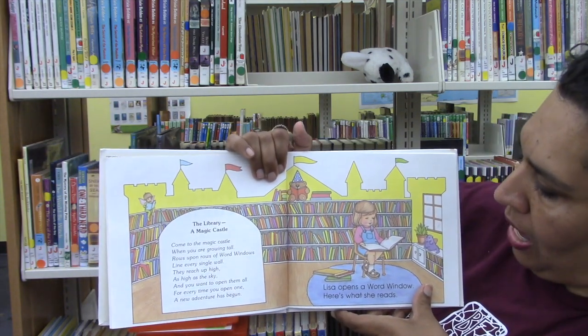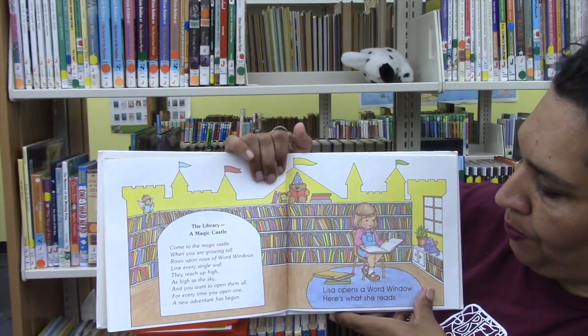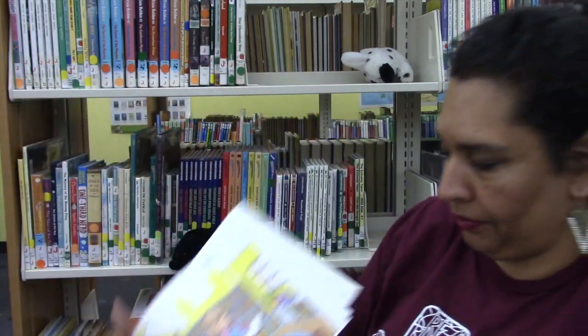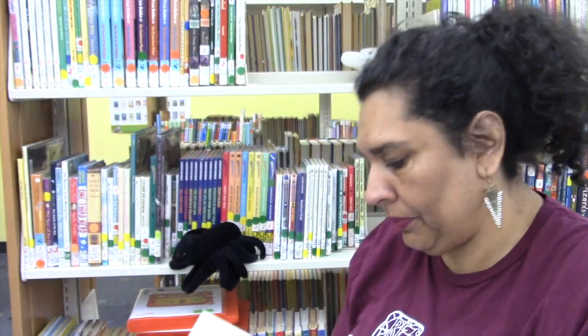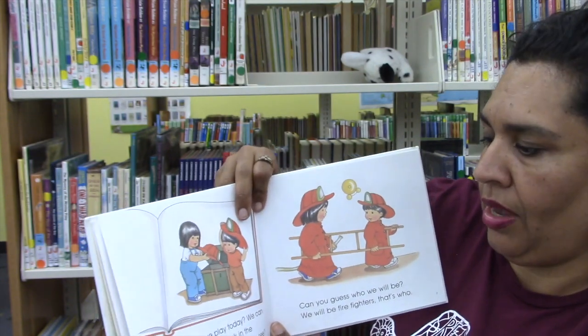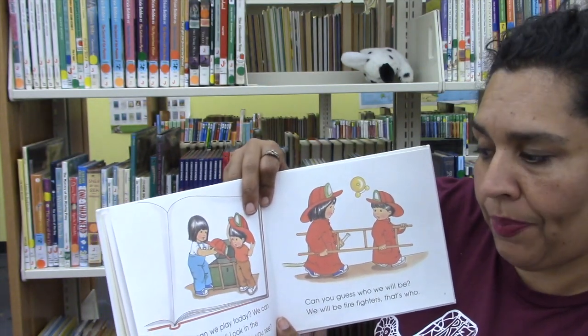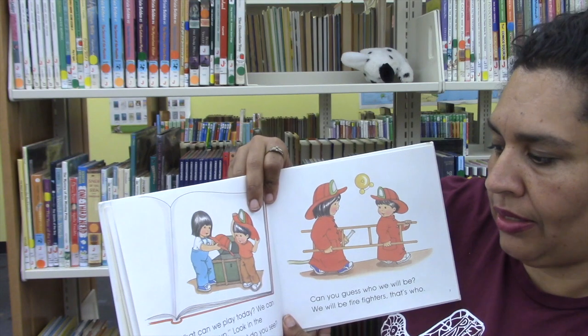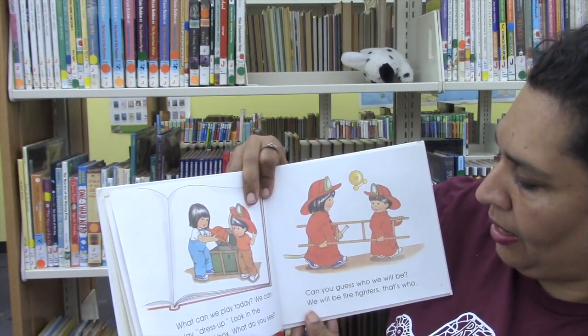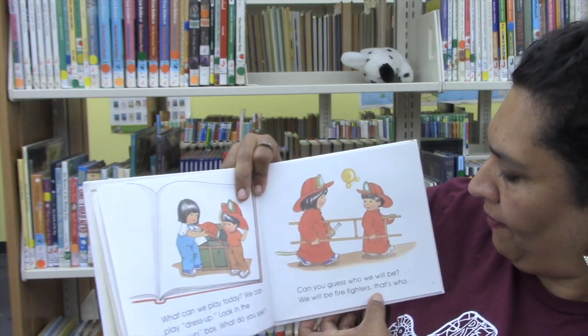Lisa opens a word window. Here is what she reads. What can we play today? We can play dress up. Look in the dress up box. What do you see? Can you guess who we will be? We will be firefighters. That's who.